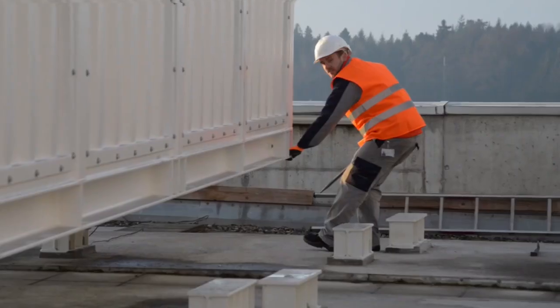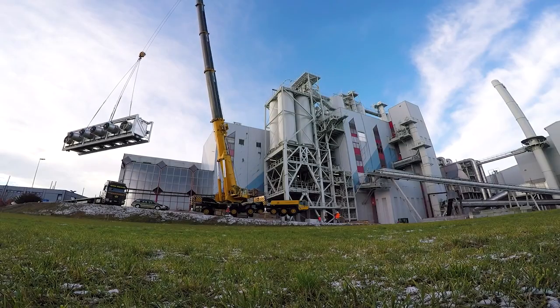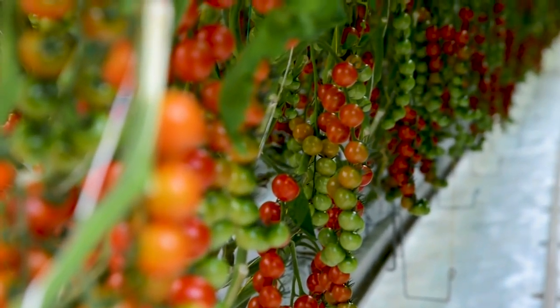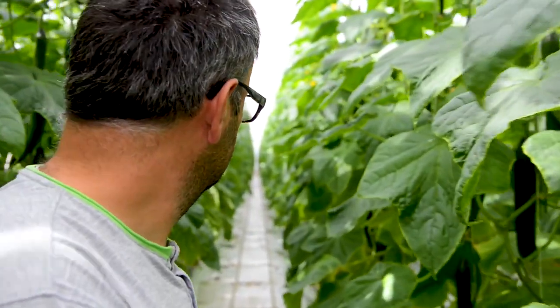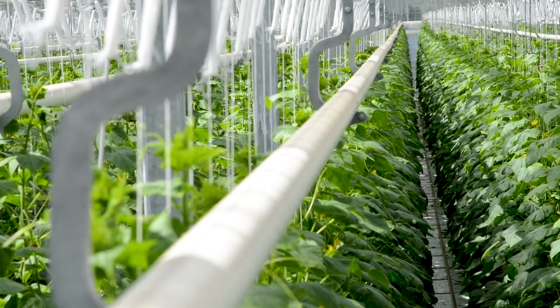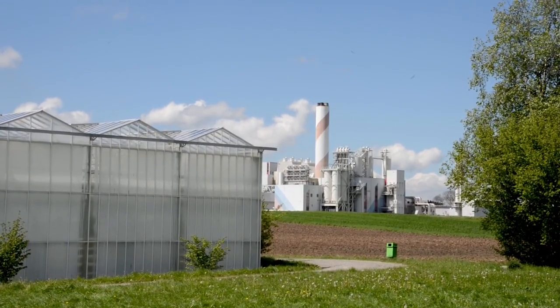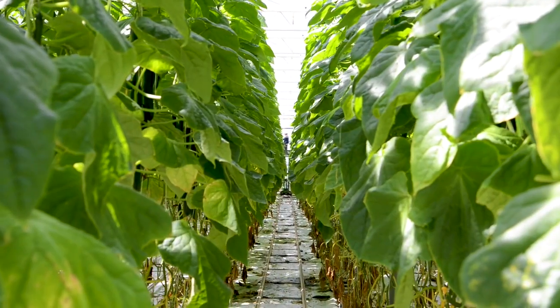Climeworks is building the worldwide first commercial direct air capture plant. It's the first one to serve CO2 to a customer. The plant will be located next to a greenhouse here in the vicinity of Zurich, and we will supply the CO2 to the greenhouse operator that will fertilize the plants because they grow better when there's a lot of CO2 around. The plant also sits next to a waste incineration plant directly next door, and from this plant we obtain heat and electricity to run our facility.